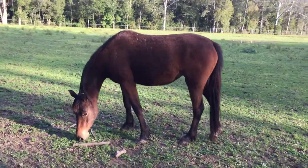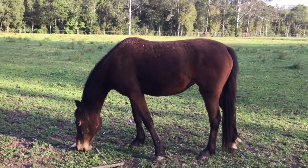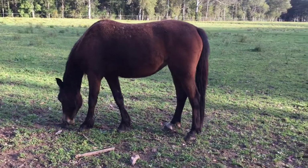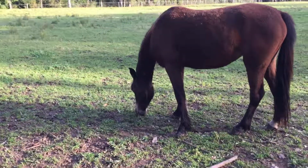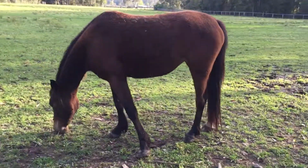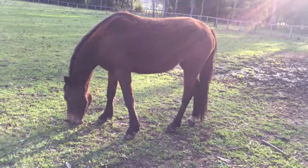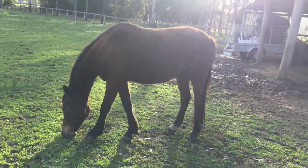Now this is my baby Ava. She's only little. I reckon she's 12 something hands. She's not much bigger than Patty, and she's becoming very inquisitive with me. She sniffs my hands. I have caught her, but I've given her a complete release. I have handled her, but I've given her a complete break when I moved her here. I took the halter off. I stopped trying to catch her. She's such a nice type.